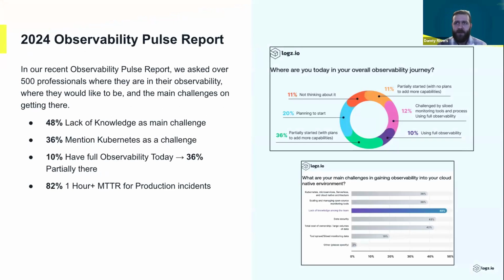To start, I wanted to bring up some recent results from our observability pulse survey. We interviewed over 500 professionals on where they are with their observability today and the challenges they're seeing. Over 80% of people take about an hour or more to find a resolution for production incidents. This was a little less surprising once we understood that about 50% of people were lacking the knowledge on how to go about observability in the first place. 10% said their observability was fully built out. Only about a third were partially there.